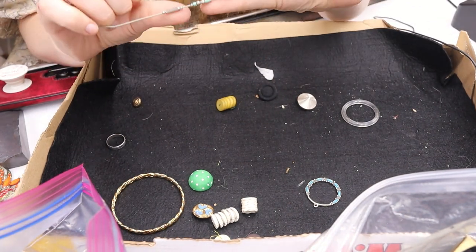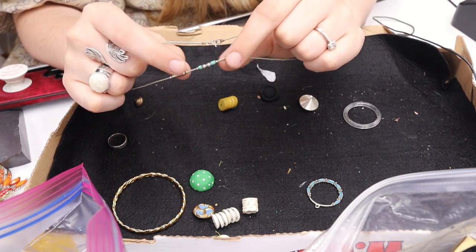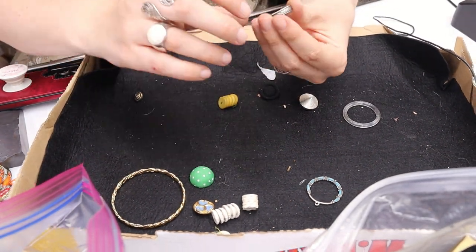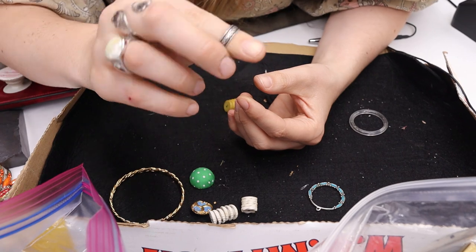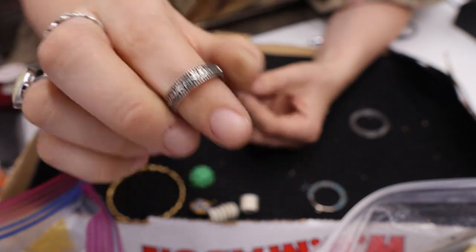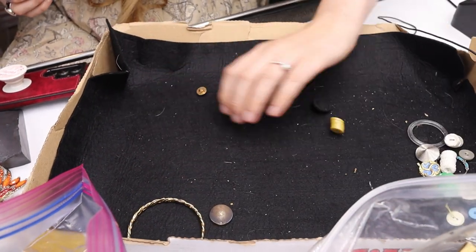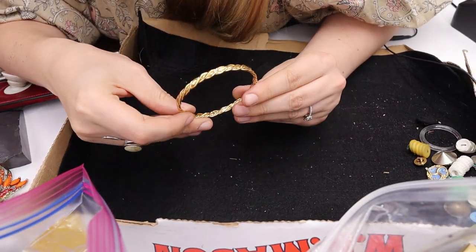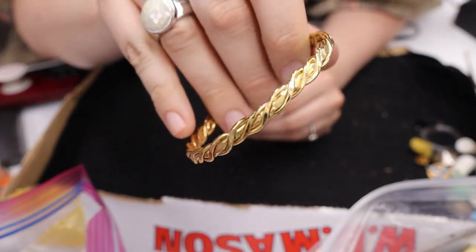We have this sterling chain with little tiny turquoise, but one of the turquoise beads is broken. So I'm going to put this with my, maybe just because I'm probably going to scrap it for sterling scrap. Then we have this, which is like etched, scrolling, probably like maybe a men's ring. It is marked 925. And then we have the buttons that my children were all playing with. And we have a bangle. Oh, this one's marked Monet. So we have another Monet bangle right here.